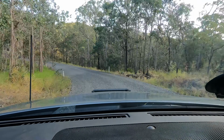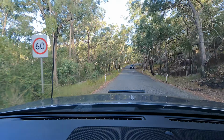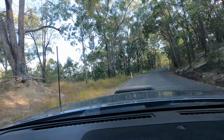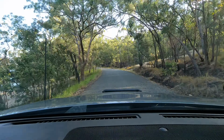Sue's dishwashing liquid in the windscreen washers, and you can see how good a job it does. It's actually quite good. Probably about the only negative is it smears on the sides, but so does the other stuff. But through here, just lovely.